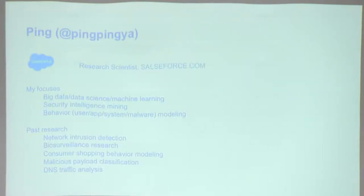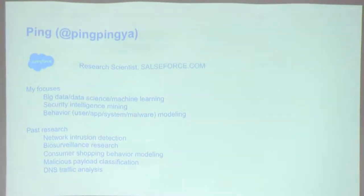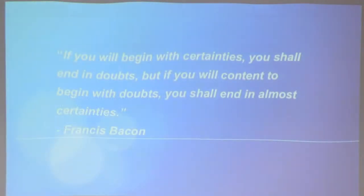So, okay, other than the security stuff, I used to look at digital hospital data for disease outbreak detection. That was fun. And I used to model consumer shopping behavior in physical stores with RFID tracking, which is a little bit creepy. I've done classification for malicious web payloads, and right now I'm doing app log mining at Salesforce.